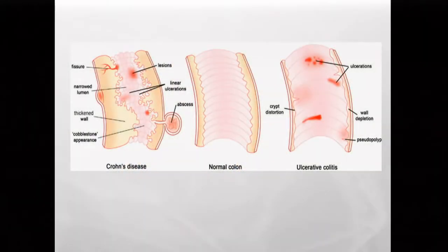So we have Crohn's disease, and you can kind of see that cobblestone in the background, and that's from those longitudinal kinds of penetrations. And then the normal colon has the horizontal ones. So if we have the longitudinal and the horizontal, all of a sudden we have a real cobblestoney looking thing. So you can tell it looks incredibly different than colitis.